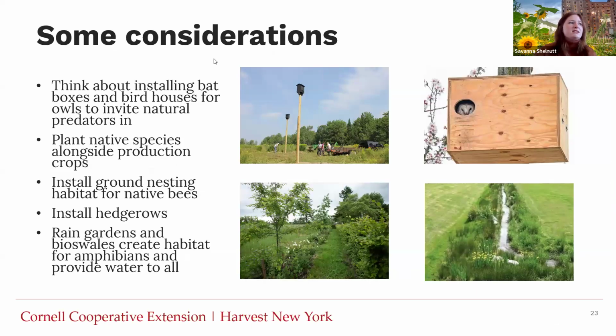So some considerations here that you could think about doing to help boost your agro-ecosystem. So think about installing bat boxes and bird houses for owls to live in to invite natural predators in. So this is a bat box system over here, and this is a house for a barn owl over here. Bats eat many different insects that are bothersome to us as humans and also bothersome to our plants. And barn owls are great to control rodent pests that you might have.